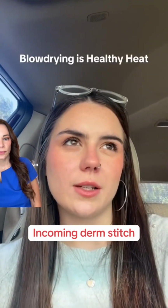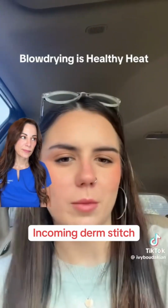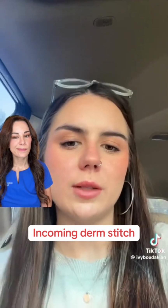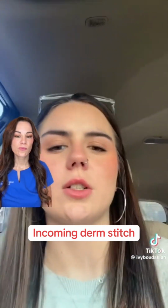I feel like a lot of people don't realize this, but when hairstylists say not to be using a lot of heat on your hair, we're not talking about blow drying. Blow drying is what we consider healthy heat for your hair. And what that really means is when you're applying it to your hair, as long as you're doing it correctly, you're not damaging your hair.